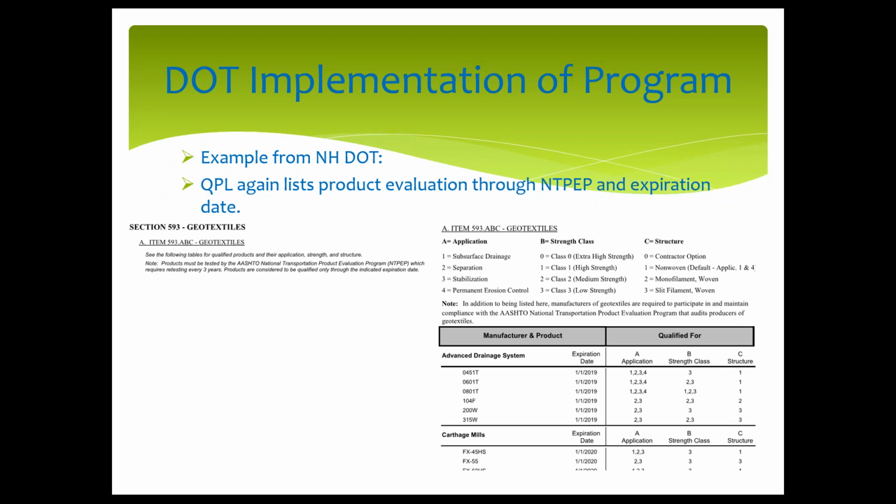And here's an example of what their QPL, their qualified product list or approved list looks like. And they have a nice succinct list here. So they list it by manufacturer and product. They also have an expiration date, which is available due to the NTPEP program. And then they list the classes of M288 category that the product is approved for. And so that's a nice succinct list there. But they're able to do this through their NTPEP participation.